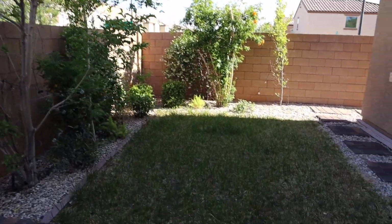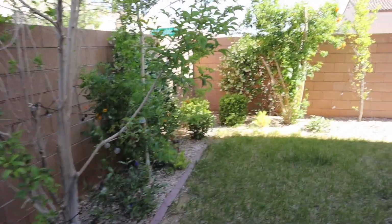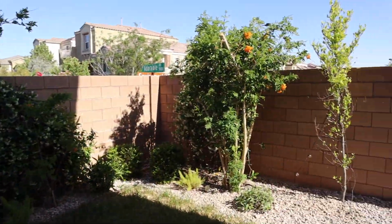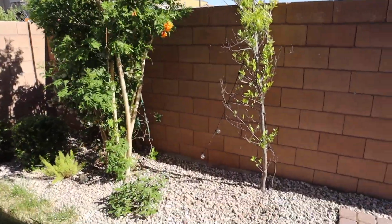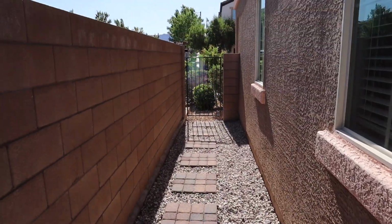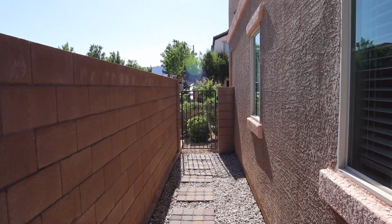The backyard was my favorite area of the house. It's just so tranquil. It's about 4:30 right now, and you can see the whole backyard is shaded. We got a patch of real grass here that has seen slightly better days, but I haven't been here to care for it in years. All of our trees and shrubs. Our paver walkway here is going to take you down the side of the house to the gate.